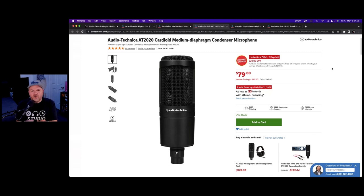Now, without going into all the detail here, there are two main types of microphones you're going to use in the home studio. One is a dynamic microphone and one is a condenser microphone. A dynamic microphone doesn't require any power. You can plug it in and use it with anything, and it doesn't require that phantom power that you would have on an audio interface. It means that it is going to be more flexible, but it doesn't pick up as much audio.